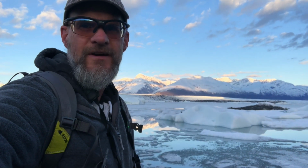So here we are down by the Knik Glacier Lagoon. This is the little body of water that's in front of the glacier. The glacier's out there. You can see it in the sunshine out there. This is where the icebergs that break off the glacier live out the rest of their days before they finally melt, and then get evaporated and fall as snow and precipitation back in the mountains, which turns them back into glacier material. So it's pretty fun to be out here, as you can imagine.